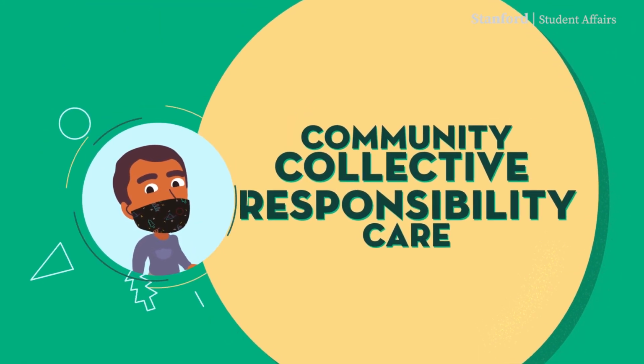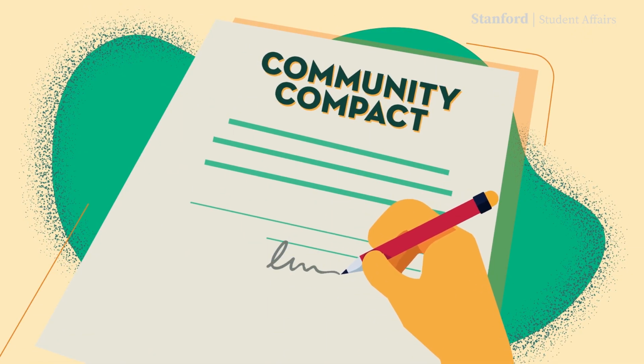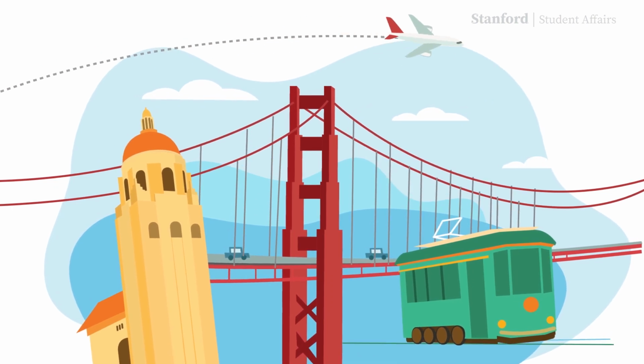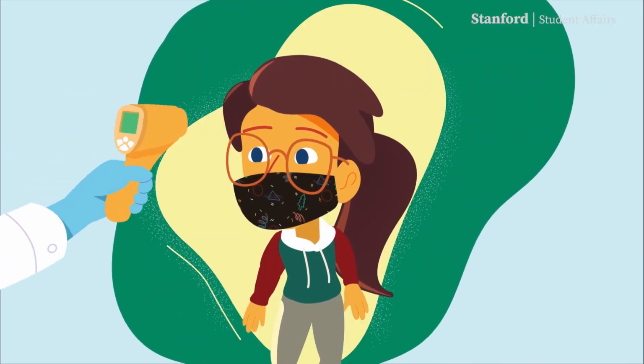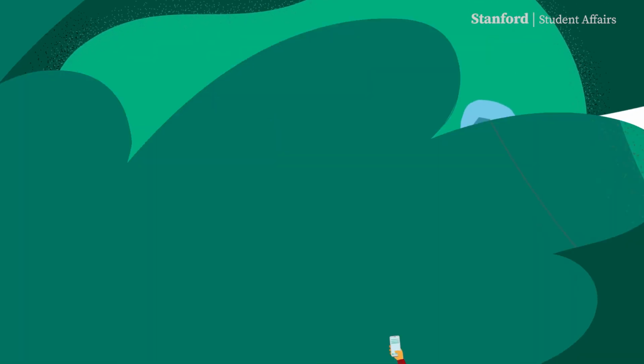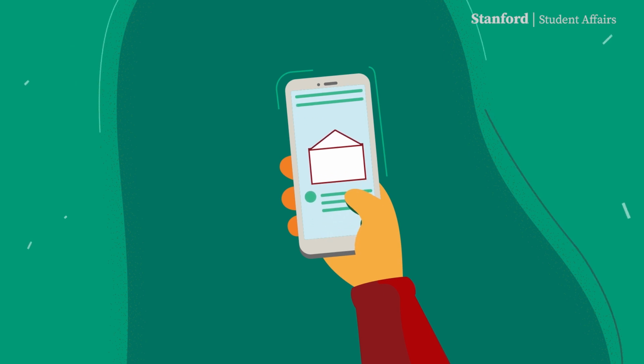Community, collective responsibility, and care are the pillars that accompany the health measures we're asking you to take while you're on campus. Before you even arrive, you'll need to read and sign the community compact. Once you arrive, you'll have a series of things to do within your first few days on campus. This will likely include a temperature check and COVID-19 testing.